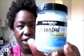I have only used this as a deep conditioner, and I probably will only continue using this as a deep conditioner. I have my things that I co-wash my hair with. They work for me. I won't stray from that. But as a deep conditioner, I use this.